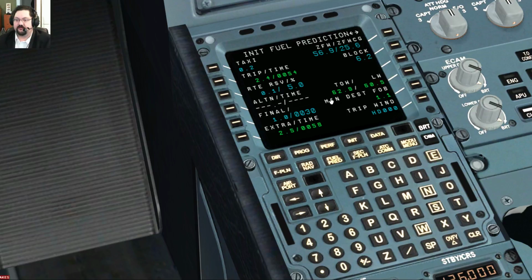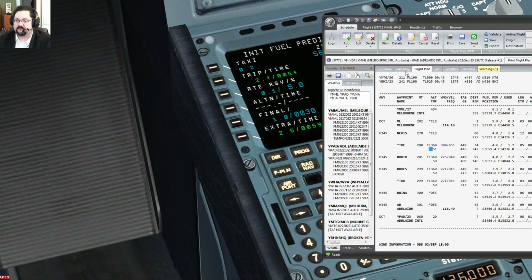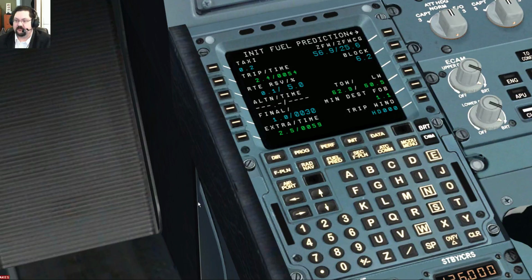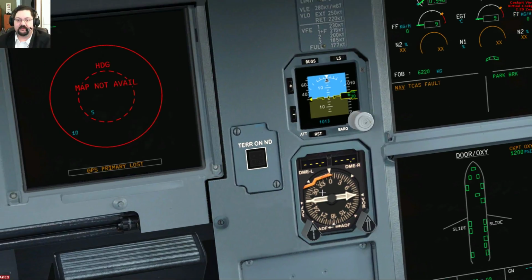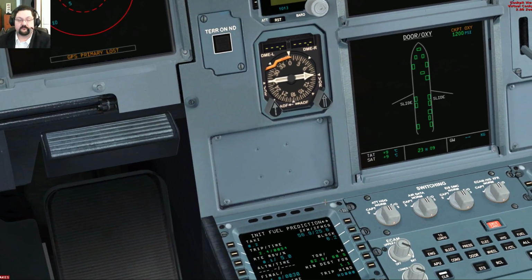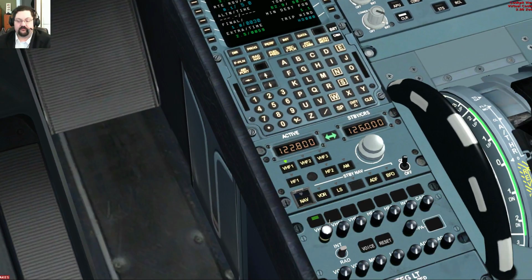Page 2, we have gross weight 56.9. Let's double check that one. Yep, 56.85. And block of fuel is 6.2. System DATUS, which is on 1327.